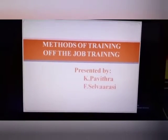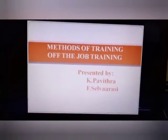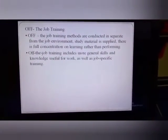So here we're going to see about methods of training, off-the-job training, presented by K. Pavitra and F. Silverasi. So what is off-the-job training?